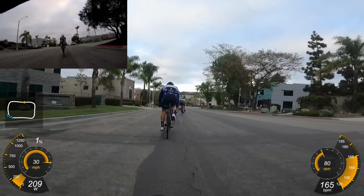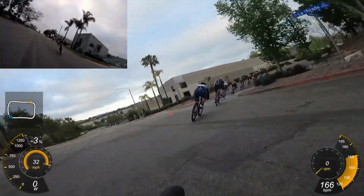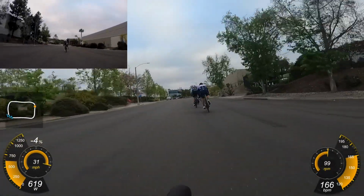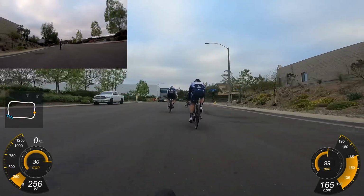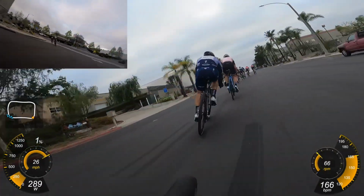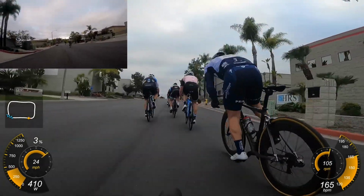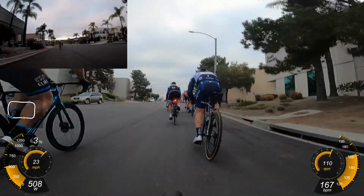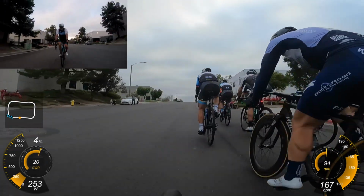These last final laps usually end up being a little spicier than the rest of the race, or probably as intense as the beginning of the race when everything's going. Inside corner there. A couple bike lengths back. Legs are feeling decent though. Heart rate's only 165 versus in the 70s, and it's climbing, but we should be at 3 to go after this lap here.